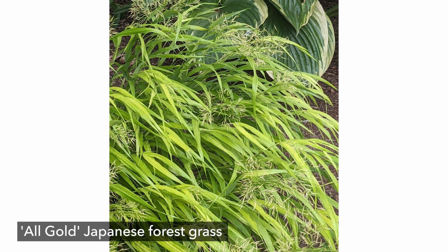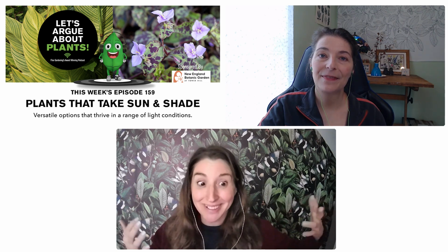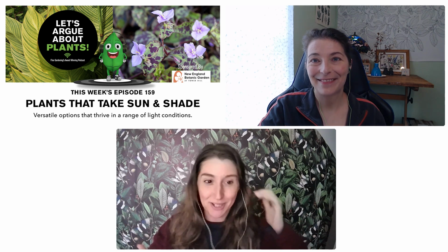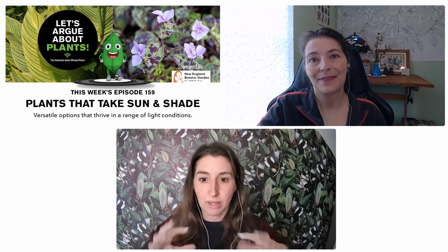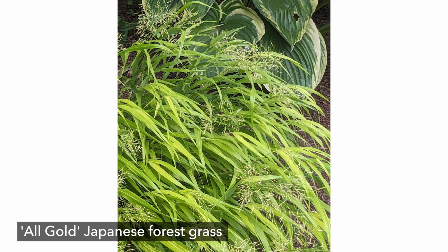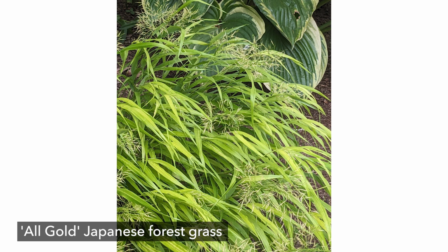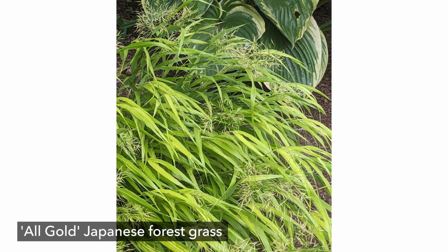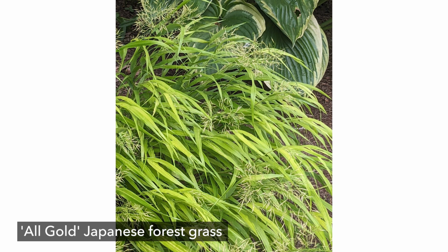Japanese forest grass, if you don't know them, you should. It's a very, very cool and versatile perennial, but has this almost bamboo-like cascading blades that are just beautiful. It looks like a waterfall, or a less generous description might be like the most insane toupee you've ever seen in your life, just plopped on the ground.